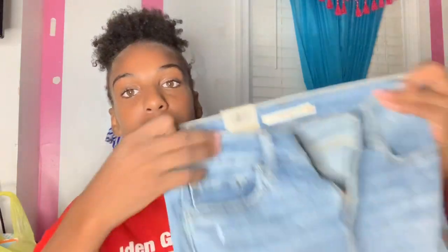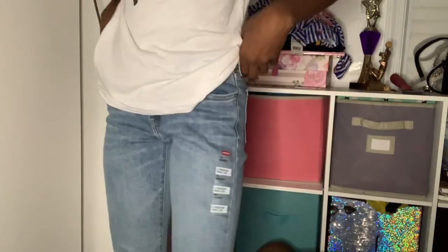The next pair of pants are these Levi pants. I don't know why I got mostly Levi pants, but it just has one hole at the knee. Well, like the stress part at the knee. And then it's light jeans, and it's a size, I don't know how to tell these. But I'll show y'all the size. I don't know how to say it, but I think these are size 0 or 1.